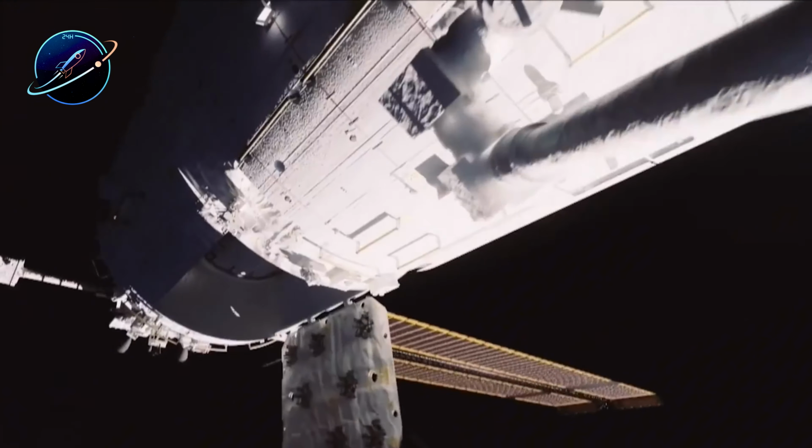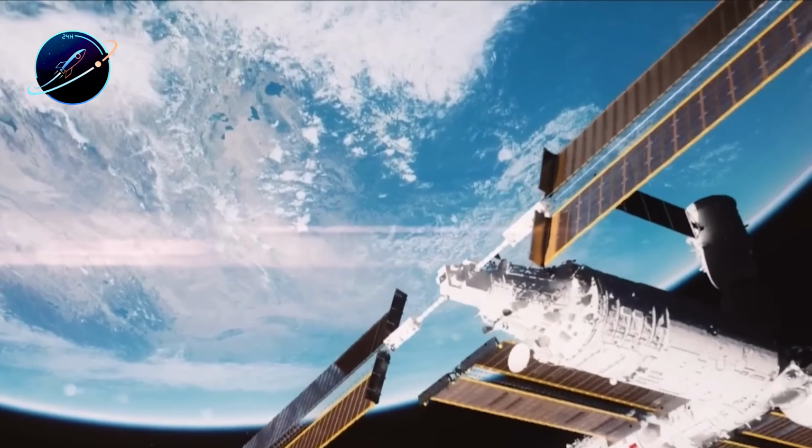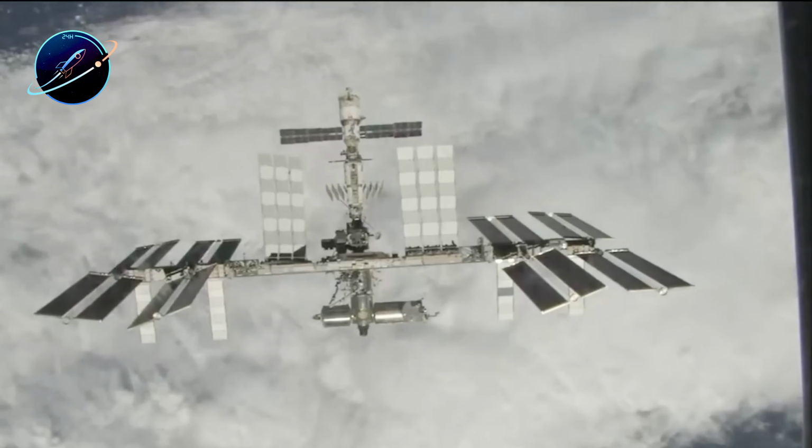Automation and precision engineering. Every major module, from the Tianhe core module to the Wentian and Mengtian laboratories, was pre-assembled on Earth, tested down to the smallest screw, and then launched into orbit, ready to dock itself. No astronauts fumbling with bolts in the cold vacuum, no endless wiring tasks. Each piece simply snapped into place like a well-designed machine. That difference in design philosophy reshaped everything about how humans live in orbit.